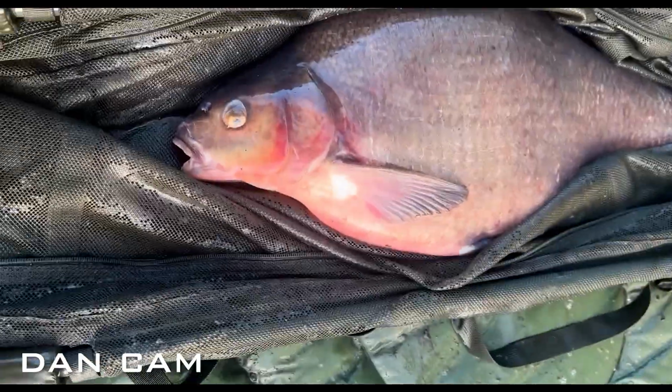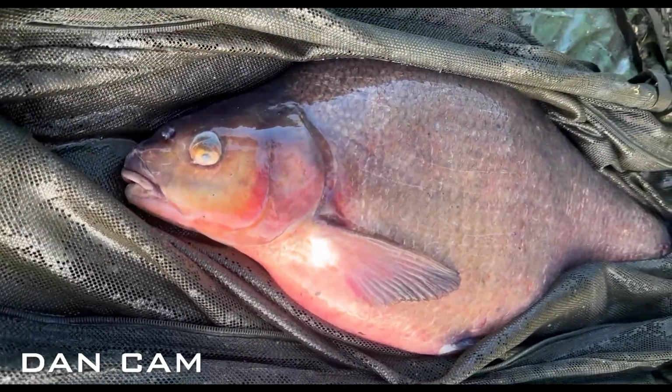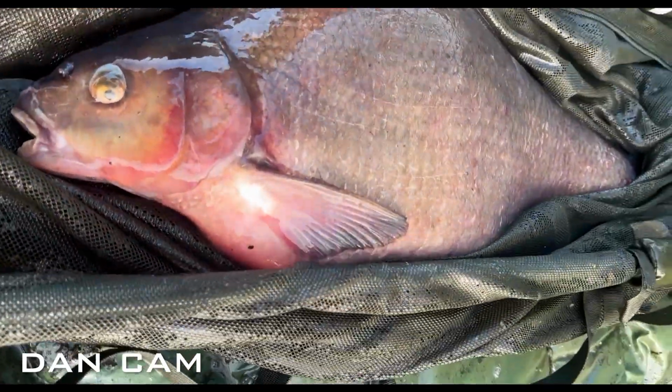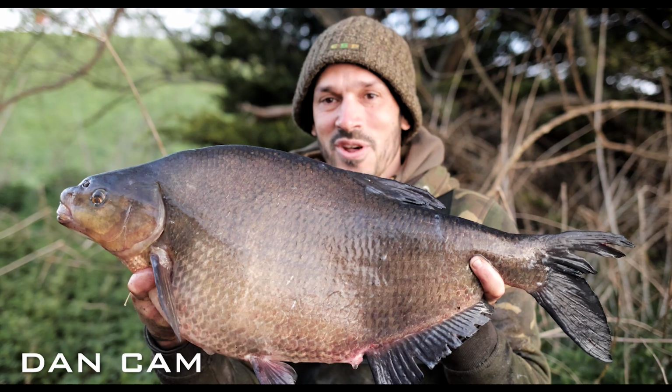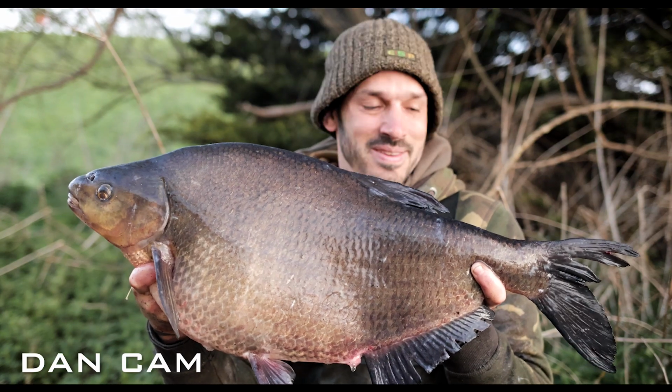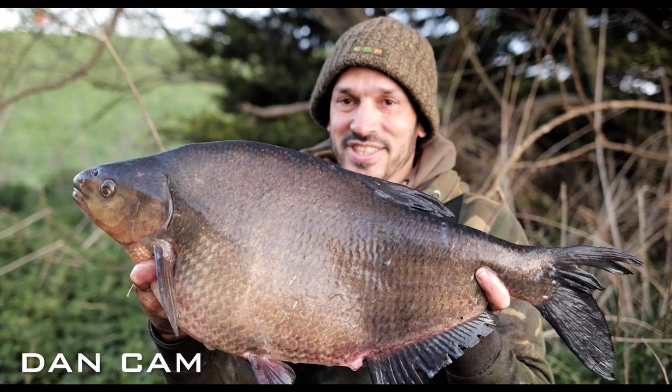The rods were going off constantly. I even cast out one rod, and as I was putting the bobbin on, it just tightened. It had taken it. It must have hit the bottom. The bream must have gone, oh, thank you very much, and taken it as soon as it touched bottom. What a cracker. On the maggot. What a session.